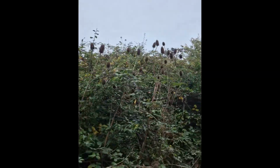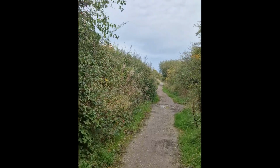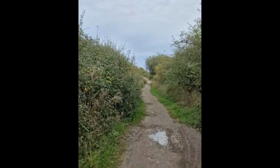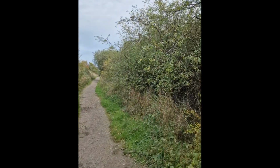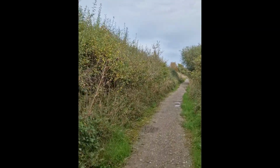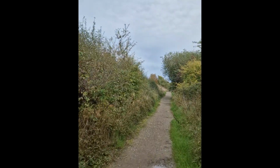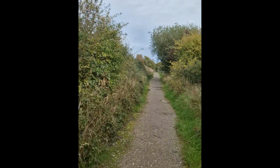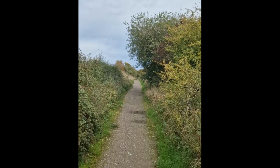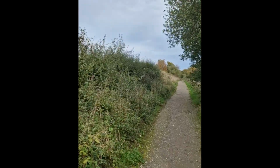More teasels. Around the mud and the dog poo. Some dog walkers I've had.